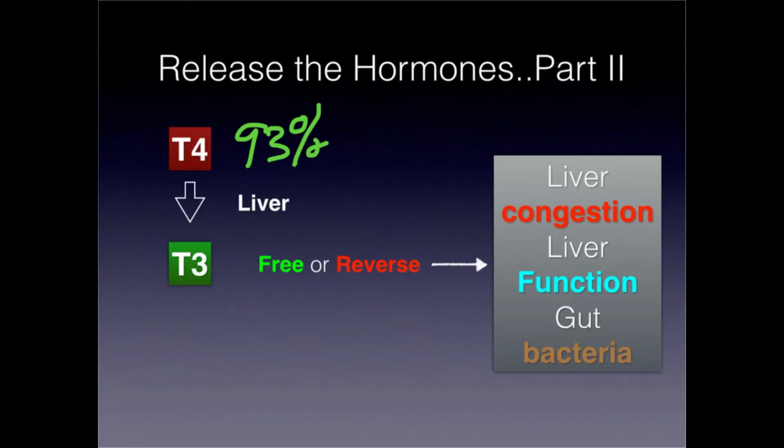Well, one organ that is critical for thyroid health is the liver. The reason being is T4 will be converted into T3 via the liver. So I'll say that again. The liver is important in thyroid health because that 93% can be converted into T3 if the liver is functioning well. How many people with thyroid issues have their liver assessed? And I'm not talking about liver enzymes, I'm talking about liver function and congestion in particular. So this is why this is over here. Liver congestion, liver function is so important for thyroid health.